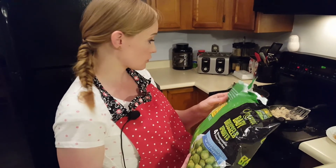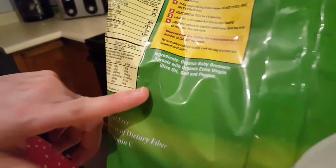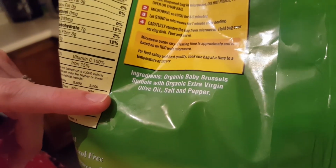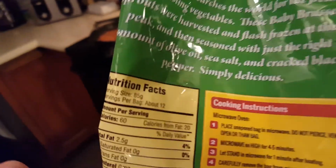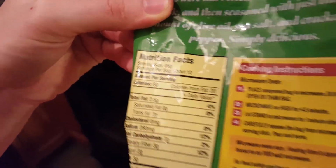So while this is finishing cooking, just to show you guys these Brussels sprouts, it's organic baby Brussels sprouts, and it has some extra virgin olive oil, salt, and pepper. So pretty clean, pretty easy. If you're in a pinch, this is a great option.